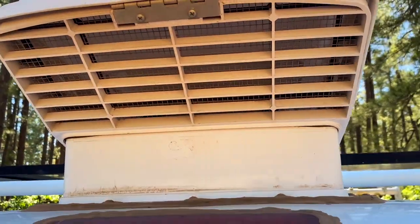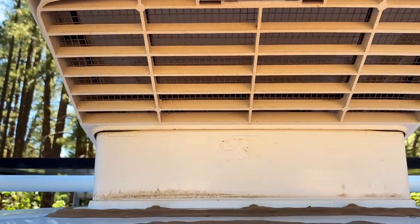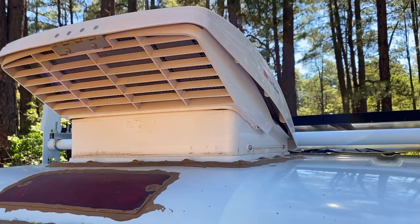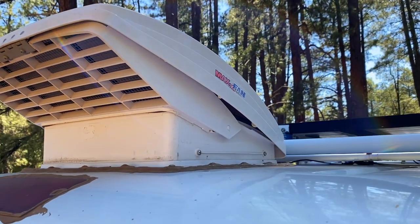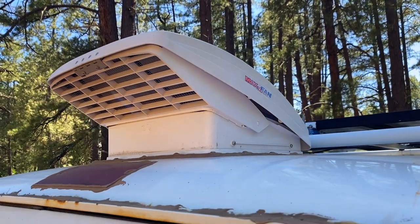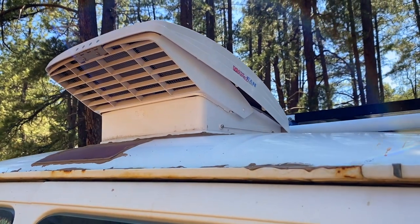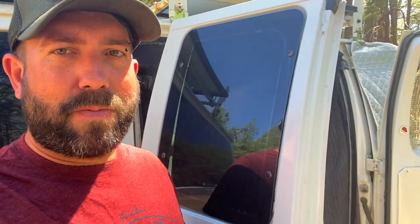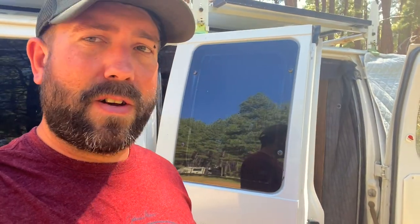I have a MaxxFan mounted on my roof. As you can see, we've got this mounted up onto my roof. I cut a hole in my roof and mounted this MaxxFan in there, and that's continuously pulling cool air into my van. During the day too, I'll have my side doors open when I'm sitting around to help get some of that air in there. There's a breeze coming through now, so that also helps.